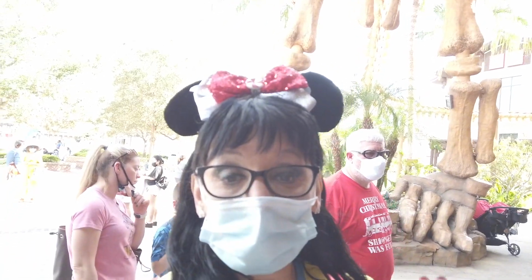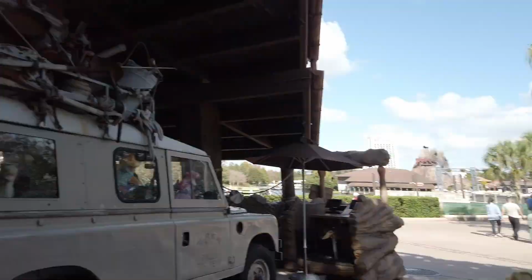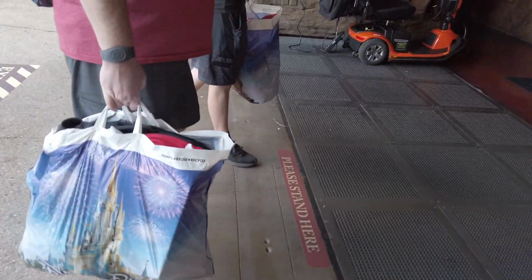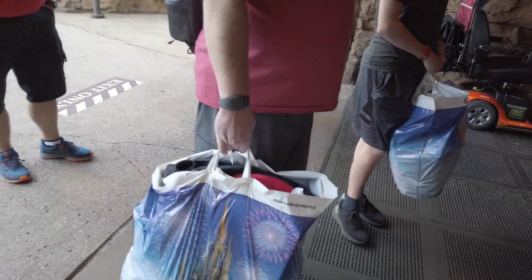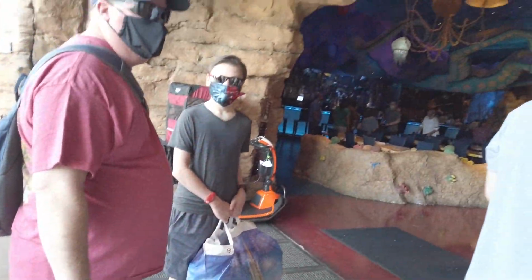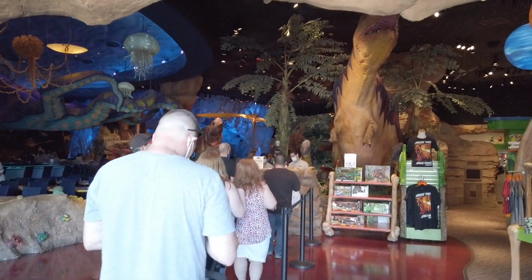Okay, we just finished our shopping at World of Disney, and we have like 2 bags of stuff right there. Thankfully, we're going to the resort to drop this off before we go to Magic Kingdom, but we just arrived. Our reservation is at 12:30. It's just a few minutes before 12:30.